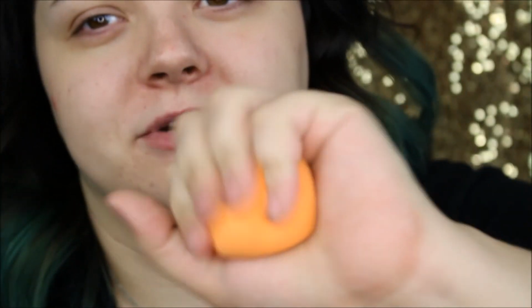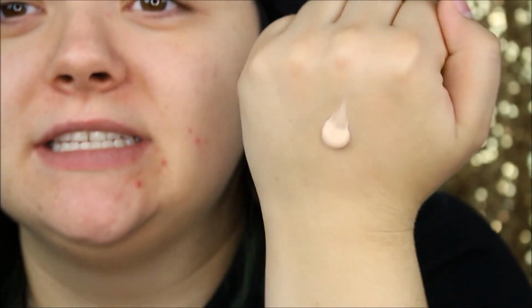So I'm going to be trying this one out today to see how it stands up against the Beauty Blender, and I'll let you guys know. This is my first time using it, and I dampened it under the water and squeezed it a couple times, and then squeezed it in a paper towel a couple times as well. So going in with my favorite foundation at the moment, this is the L'Oreal Infallible Pro Matte. What I'm going to do is take a bit on the back of my hand and just start applying it.